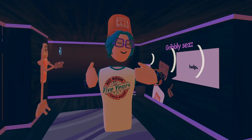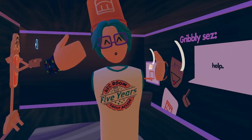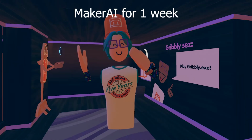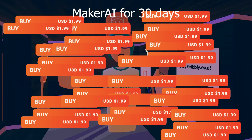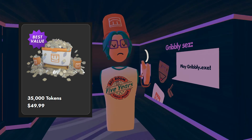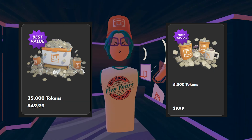$2. For a day, that doesn't sound bad. But if you want to keep using it, you gotta keep refueling those credits every day, which eventually do add up. If you want to keep MakerAI for a week straight, that's $14 a week. If you want to keep MakerAI for a 30-day period, that is $60 a month, which isn't even counting taxes. You could buy the 35,000 token bundle and the 5,500 token bundle for that price and keep the tokens forever.